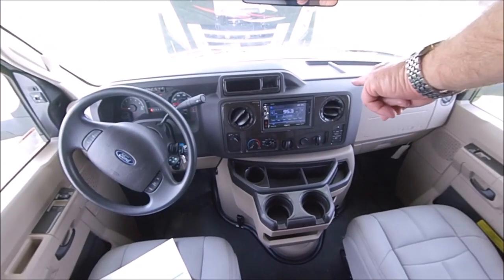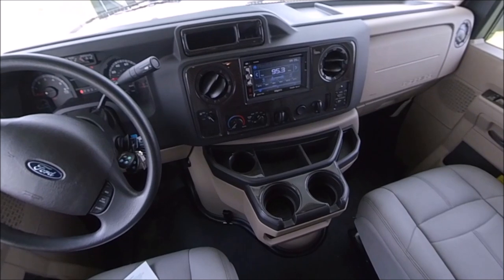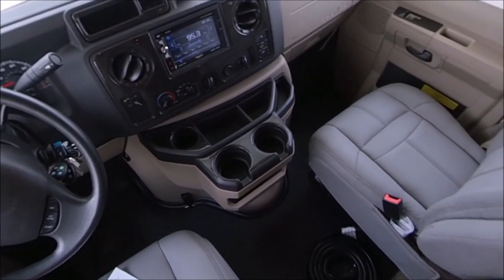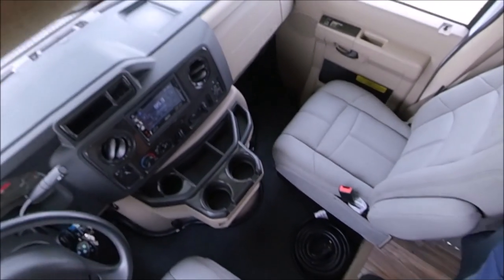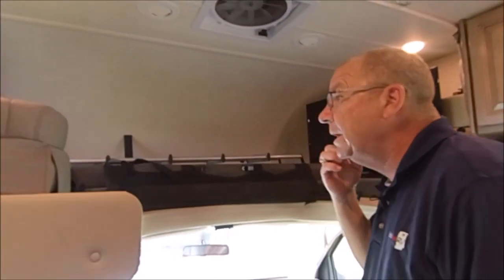Okay. So there, remember I told you about the backup camera and the side cameras? Right there you have your stereo, but that's also where your backup camera and your monitoring system would be. You got your air conditioner controls, your heater controls, your cup holder right there. The driver and the passenger seat will both swivel around and make part of the living area for you. Another nice thing I want you to notice, look at the small transition from the cab to the body, okay? Normally you'll see a real high step. There you can see you don't have that, okay? So it's an easier transition for you.